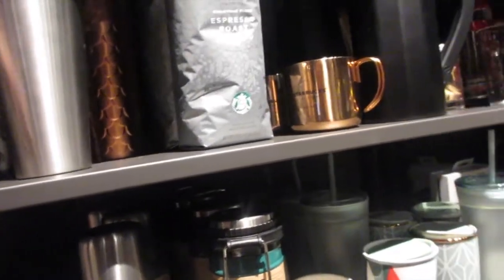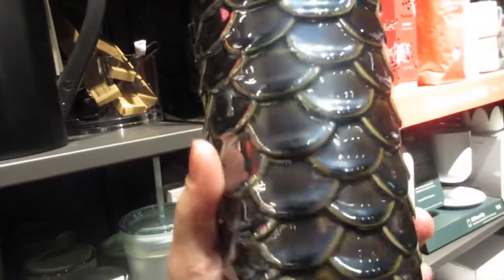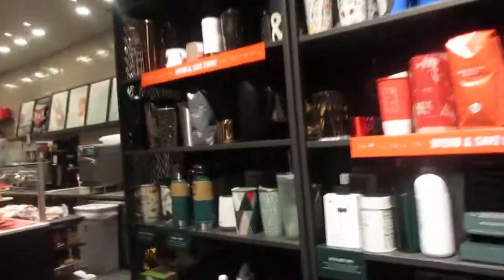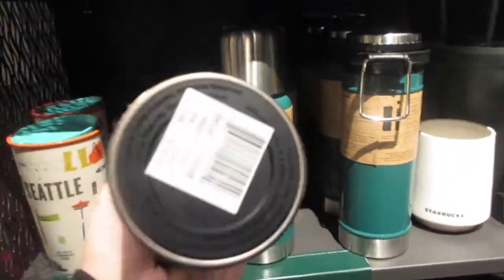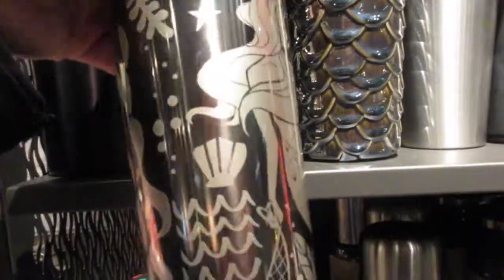They got a porcelain one. Look at this one, this is the mermaid collection. I'm going to tell hubby to get me this one, and that one, and they also have the fin one. Wow, they're glass. Don't touch. All right, so I told the kids this is what I want for Christmas. It has the stainless steel inside, for hot beverages, not ceramic.